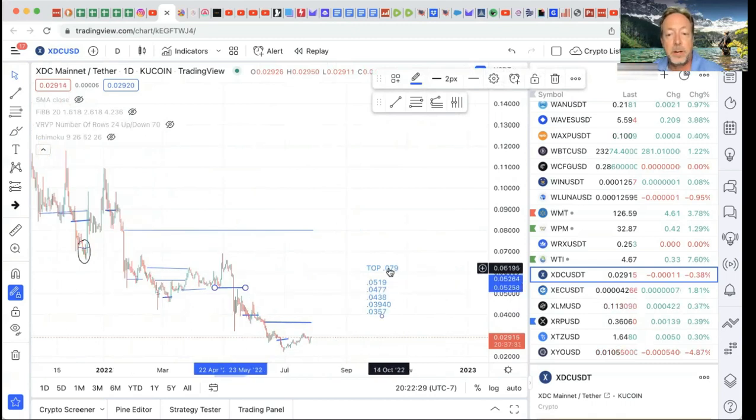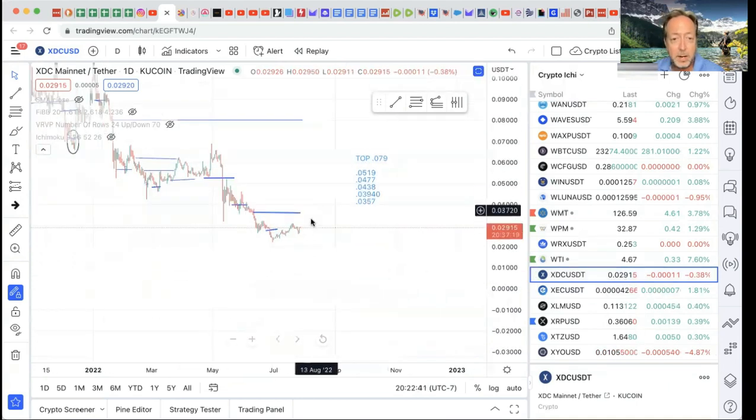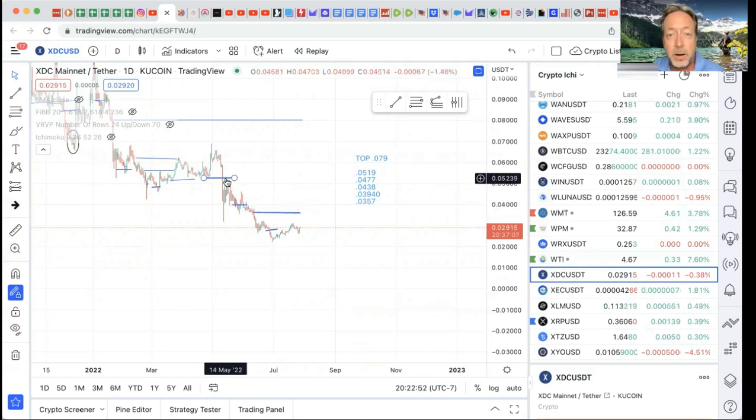This is the top right up here, 0.079, right up in that range. That's on a long-term hold. But for shorter holds, it's right down here. It's at 0.029. It's right in there. So you could set a quick take profit up here at roughly 0.036, somewhere right in there, or right there, or right there. It's just a matter of a waiting game, right?